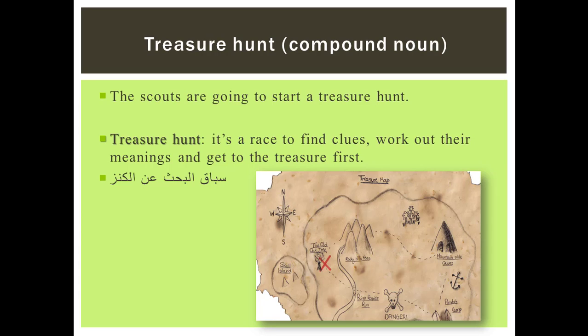Treasure hunt, treasure hunt, treasure hunt. Treasure is a noun and hunt also is a noun. So both of them together, they form a compound noun, اسم مركب. For example, the scouts are going to start a treasure hunt.